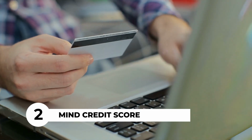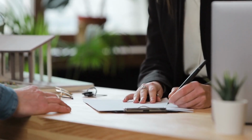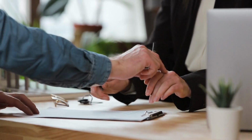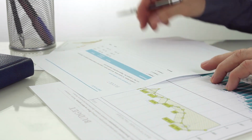Number 2. Mind credit score. Remember in school, when the higher the mark you got on a test, the better grade you received, which could lead to better things such as scholarships when you graduate? A credit score is similar.